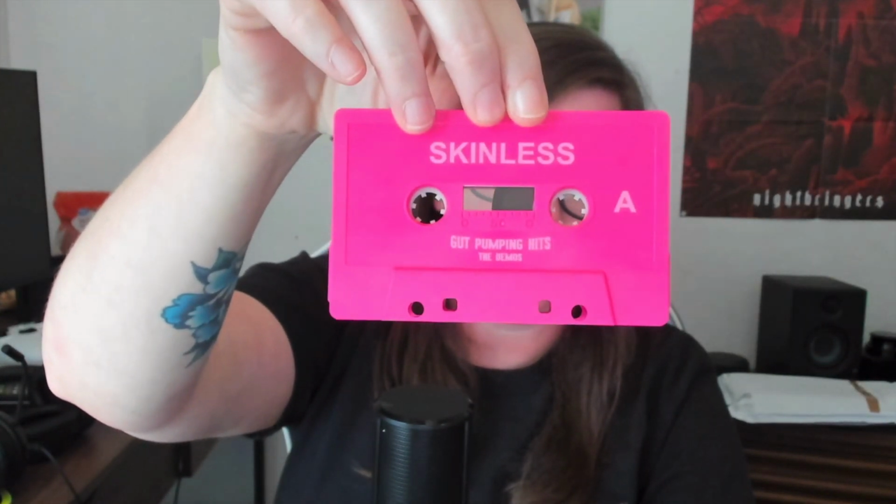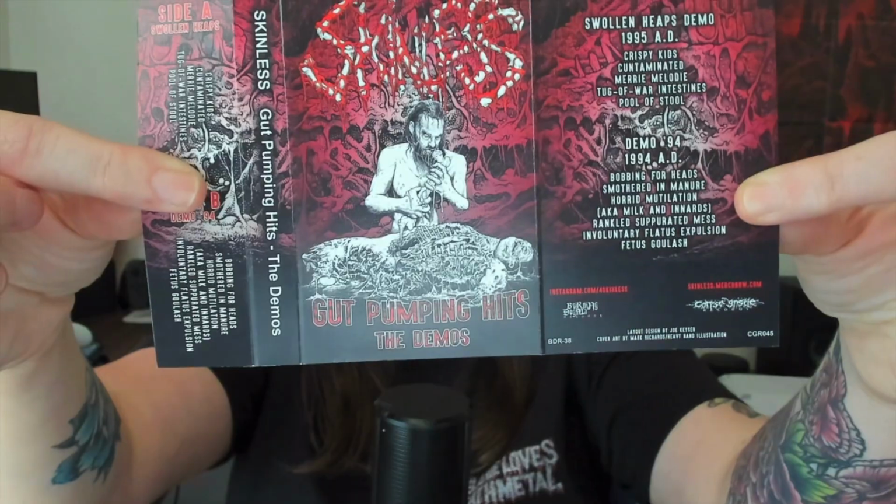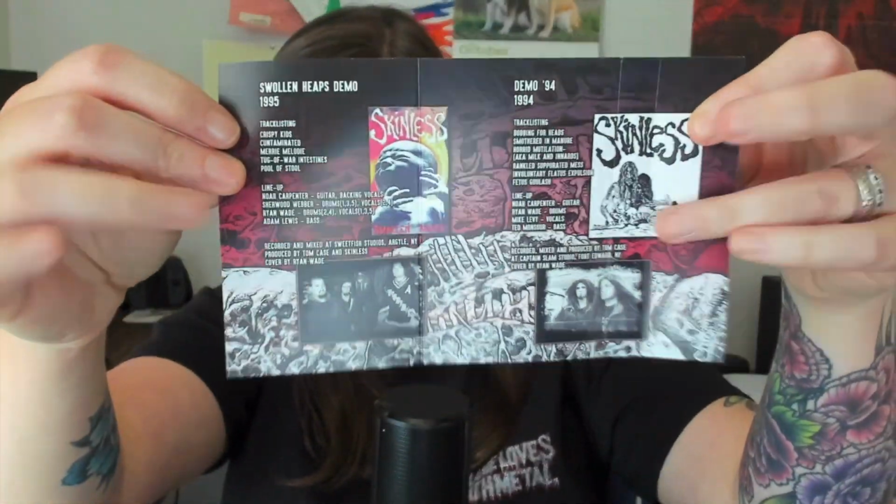So I got the pink tape. I think there were a couple of other color variants as well. I should know that because I just sold them all. I think there was a gray one, and might have been another color, but yeah, I kept the pink one for myself. I like those pink tapes. Really nice J card. I like the layout on this, and then there's the 2 demos that they talk about.